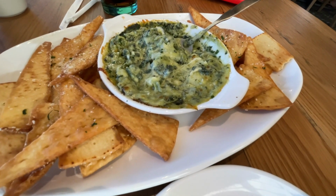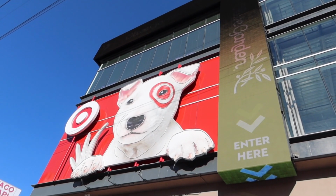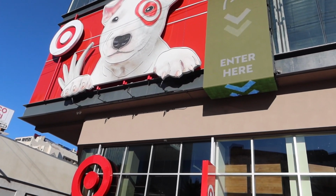And lots of cheese. So guys, this Olive Garden is located on the third floor. It is right in between the Target and Burlington Coat Factory. So we're actually sitting on top of Target right now. On the strip, we're on top of Target. I'm going to do some shopping later.